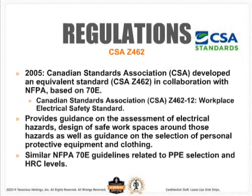Just briefly talking about CSA standards, the Canadian Standards Association, or CSA, did develop an equivalent standard to NFPA 70E. It's called CSA Z462. They developed it in collaboration with NFPA, based on 70E, back in 2005, a lot later than when 70E was developed. It provides the same guidance as 70E on the assessment of electrical hazards, how to design safe workspaces around those hazards, and the selection of personal protective equipment and clothing. There's really nothing different between the 70E guideline related to PPE selection and HRC levels, so it's pretty much an equivalent to the American standard.